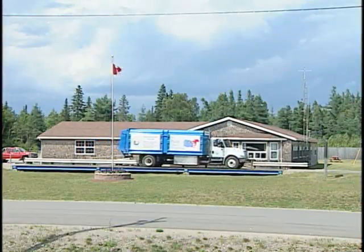Everyone who arrives at the Hemlock Knoll facility must stop here. Their load is weighed and payment is determined.